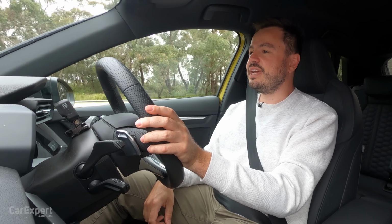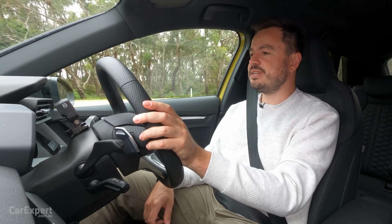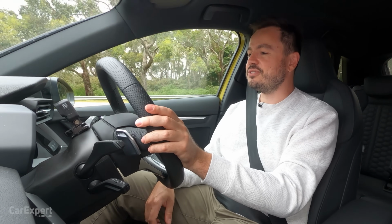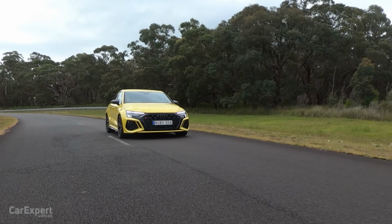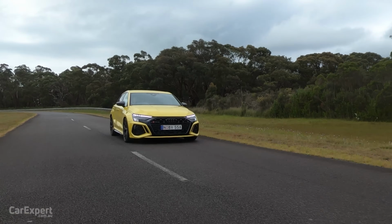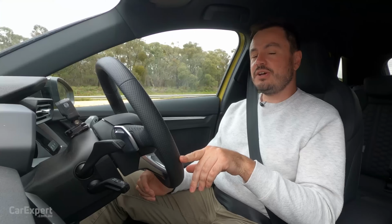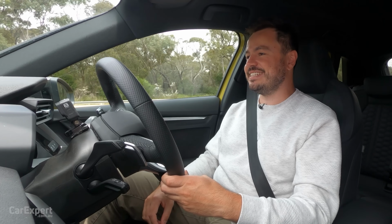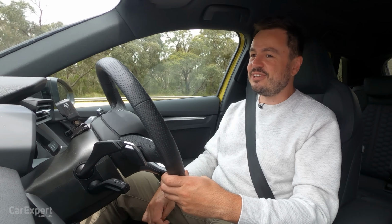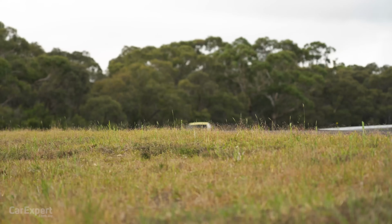If you're well and truly in the realm of V8 territory in terms of performance and acceleration, I'm quite happy for it to be using more fuel, because that is where the fun factor comes out of this. Now, in addition to all of those engine specs, because this has the Dynamic Plus package, it will increase top speed from 250 to 290, which I don't have enough room to test here today, but pick an Autobahn, a long, decent stretch, and you would be absolutely hoofing along in this thing.